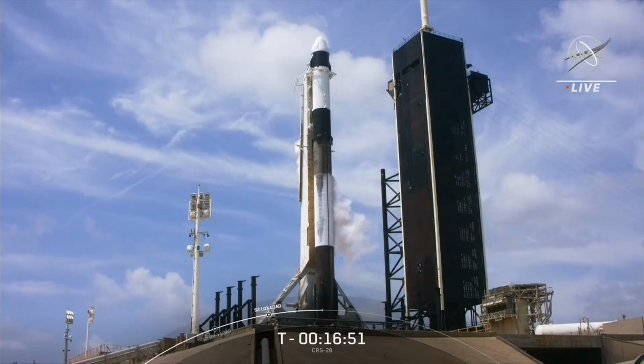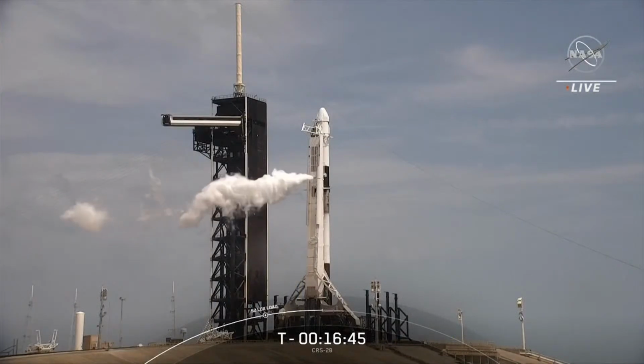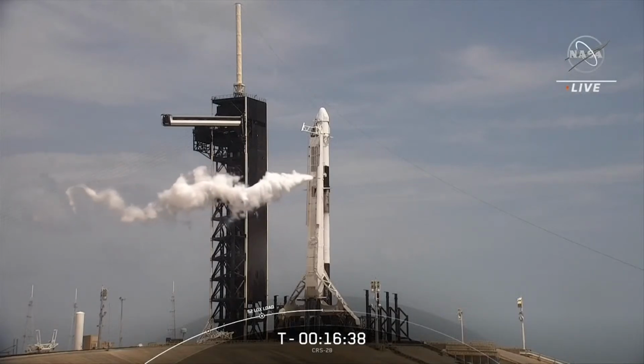You see those white clouds, completely normal. That's some of the liquid oxygen venting off. SpaceX vents off some of that LOX to maintain the right pressure in the tanks. And those clouds form when the liquid oxygen makes contact with Florida's humid air.